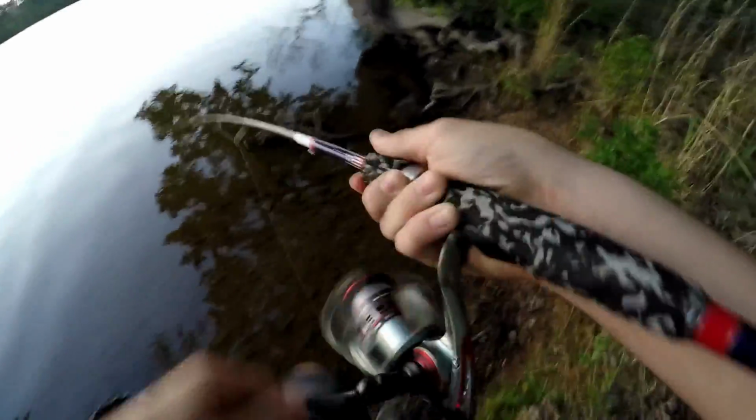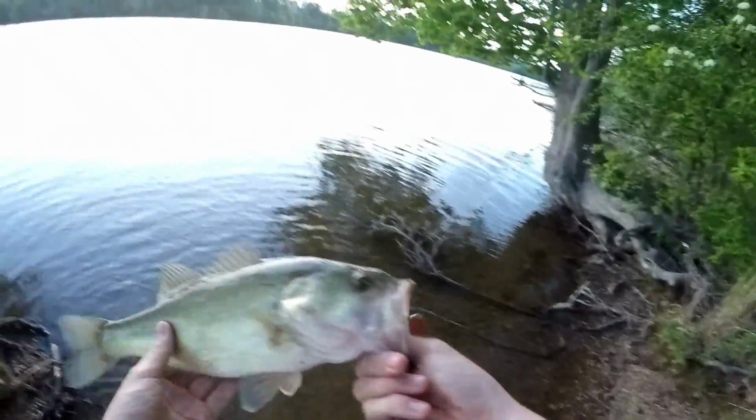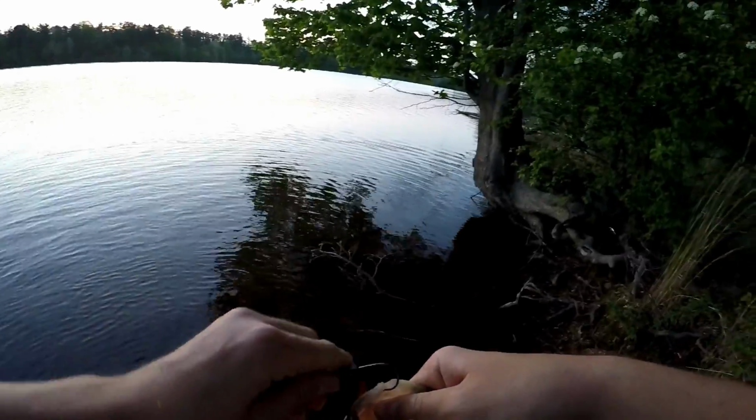There's one. There's one, guys. I didn't get a very good hook set on him. Nice bass. There we go. It's my second one of the day. Again on that 7-inch ribbon worm.